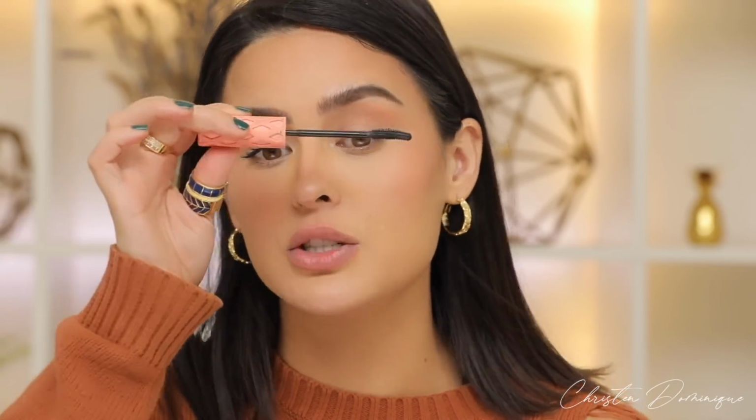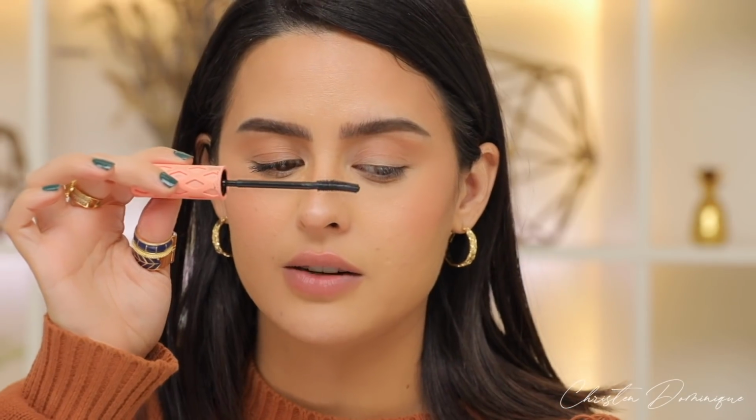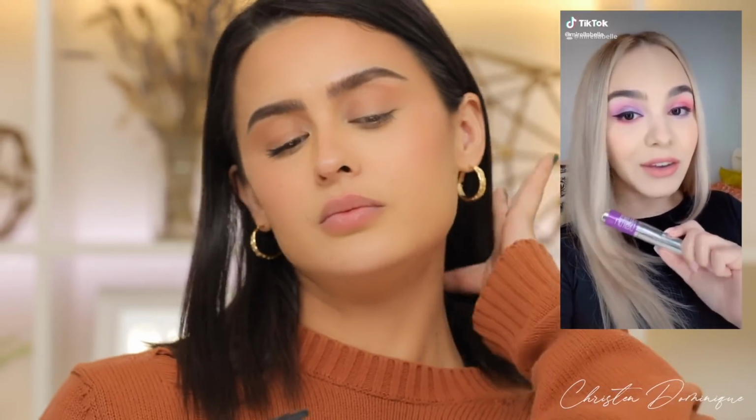So it's all about technique. So this hack I think is from Mirabelle. And basically she's saying not to start at the root of the lash. You're gonna start backwards. So you're gonna start at the tip. Hold on, let's start from the beginning. Mascara, if you already like it, you're gonna love it with this technique.